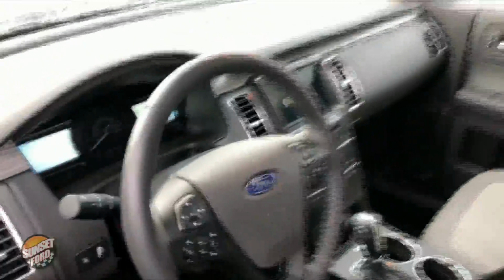The ease of access to all the controls within arm's length. A very safe, comfortable ride. Super low miles on this Flex.